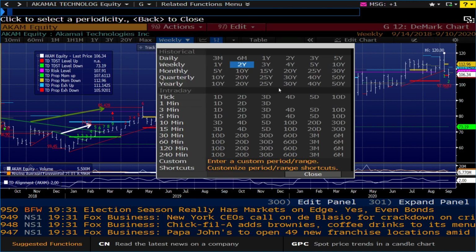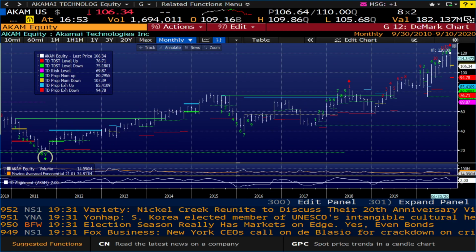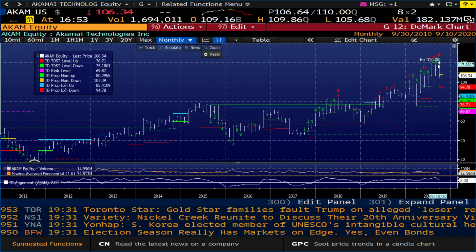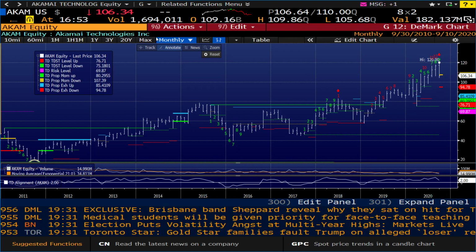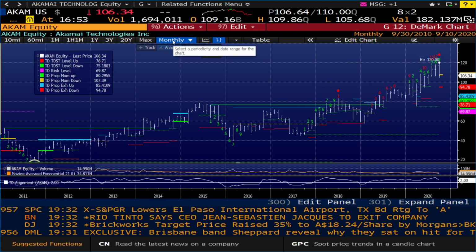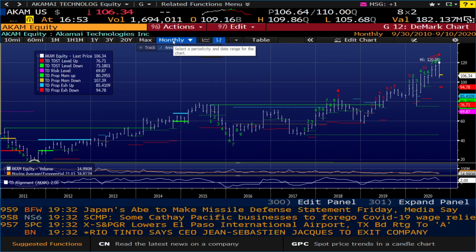And if we want to take a peek at the monthly, I actually have not looked at it. Well, even bigger worries, I guess, because we have a completed sell setup, so there should be a pullback anyway, and the price has already completed bar 12 of a sell countdown. I think there is a not insignificant likelihood that Akamai may revisit the low 90s, and so I'm somewhat positioned accordingly.